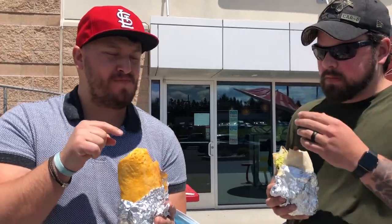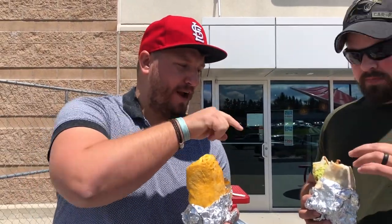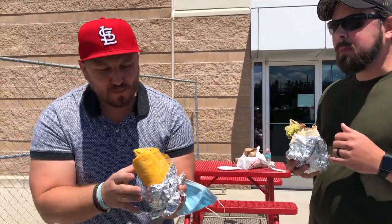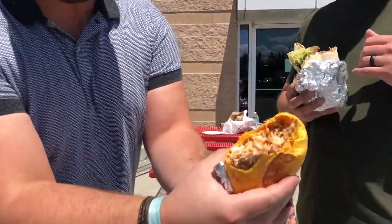I got chicken. What'd you get? There's the guac coming out there. Yeah, guac is smelling. Oh, man. That's the barbecue rice. The barbecue rice is really good. Really has a strong barbecue flavor. Got barbecue rice? Look at the size of this thing.